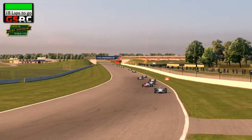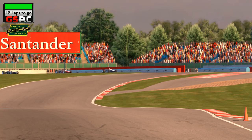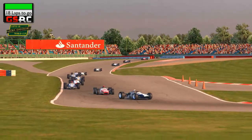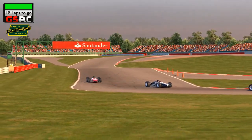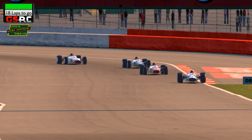Claridge looking over his shoulder at Billy Bob Wright and actually goes defensive down into Stowe. Didn't seem like Wright was close enough to make an attack, but obviously the Ferrari of Claridge is once again just a little bit defensive onto the inside of the track into Vale. Now they hit Club. Not sure why Claridge is going offline so early.